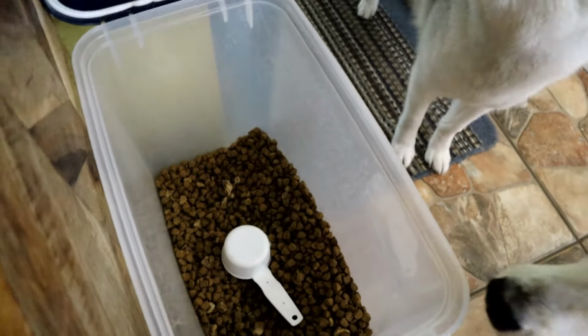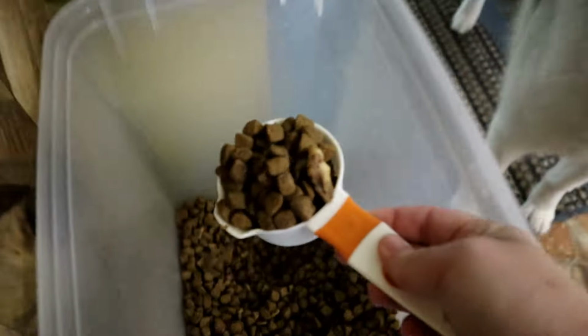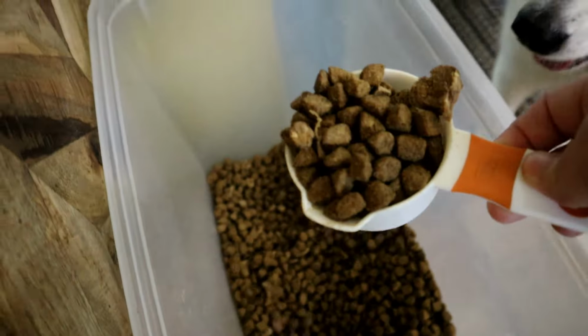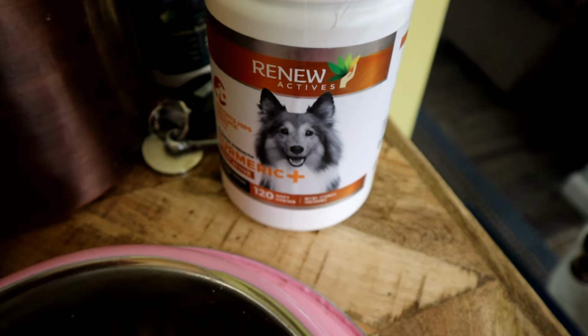And in case you don't know, our dogs actually eat 3 times a day, mainly because of Oakley's history with bloat. They get a half a cup of food at each feeding. I also add some things to their food. We usually add some turmeric, which is an anti-inflammatory supplement that goes on their food, and we also put plaque off on their food to help with their teeth.